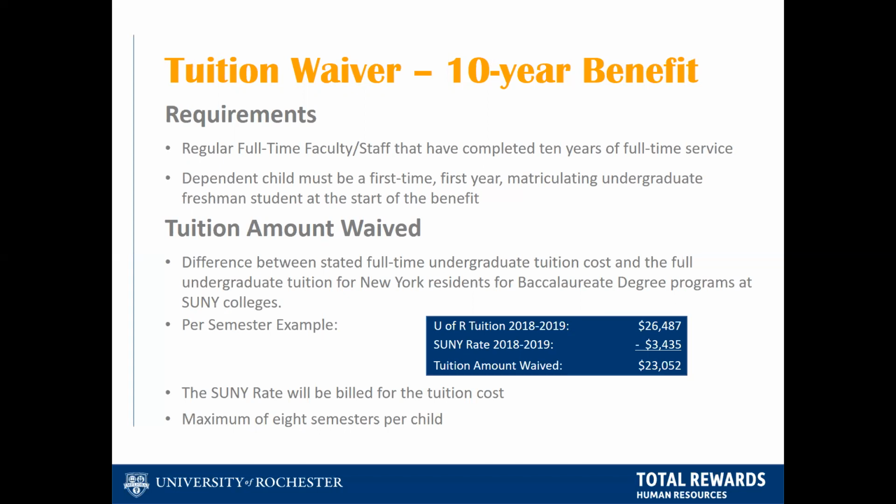We have included an example of the calculation of the benefit in the blue box located on the screen. This illustrates the amount of the tuition that will be waived. The SUNY rate will be the amount billed for the tuition cost. This benefit is limited to 8 semesters per child.